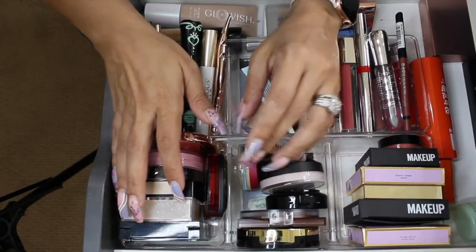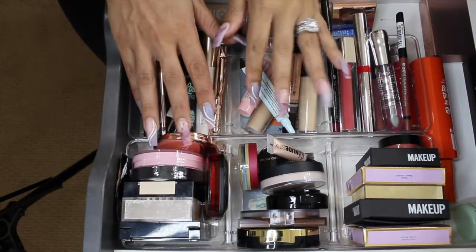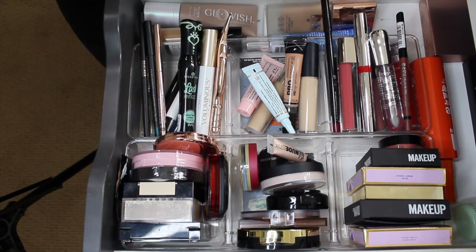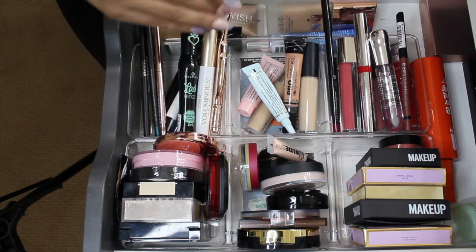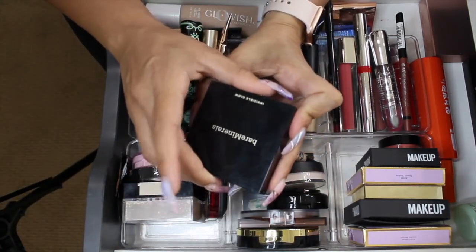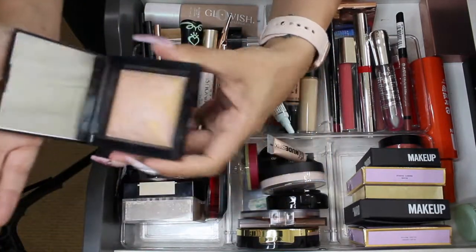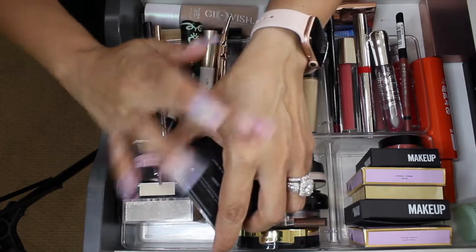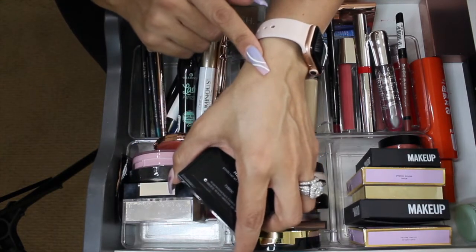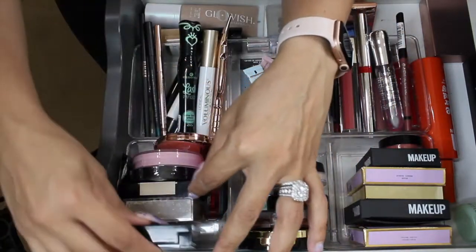Alright guys, I went ahead and put everything back into the drawer, so let's go through it now, and we'll do swatches of pretty much everything that we can swatch. So we'll get started with the powders. For finishing powder, I have the Bare Minerals Invisible Glow. I think this is supposed to be a highlighter, but it's kind of on the subtle side. It does work pretty well for me as a finishing powder, and this is in the shade Medium.